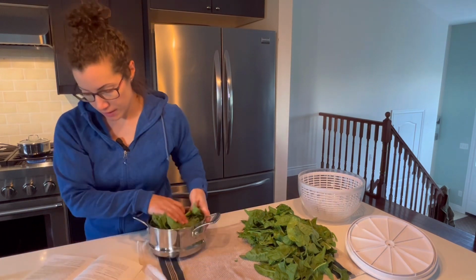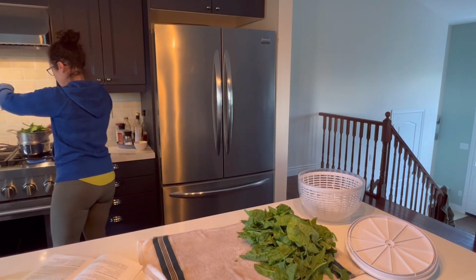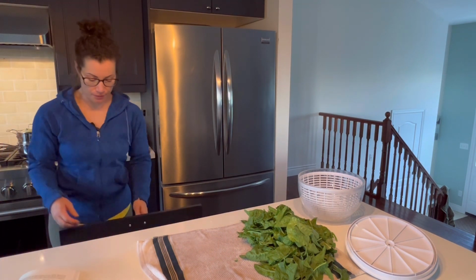So what do we need? Steam blanch for 3 minutes. Steam, steam, steam. 3 minutes, or until leaves go limp.